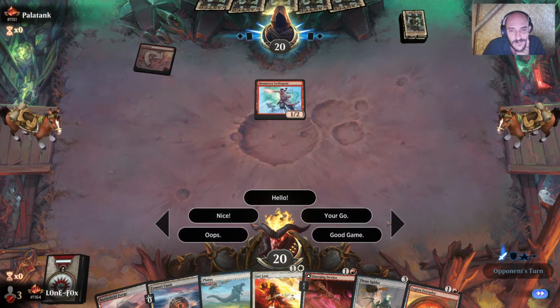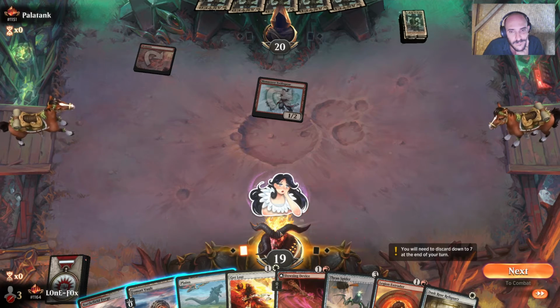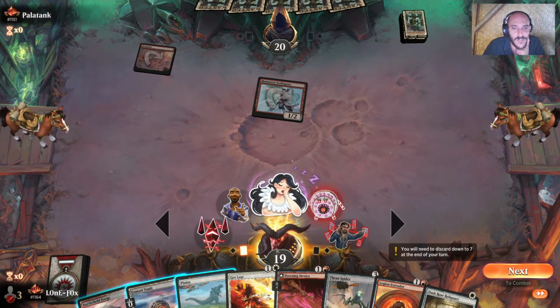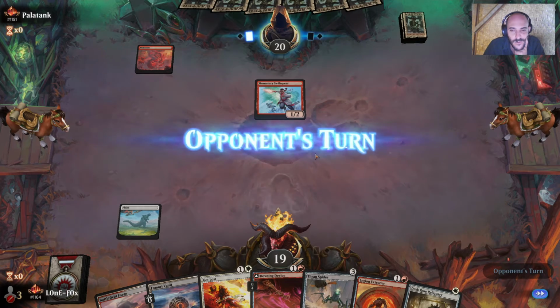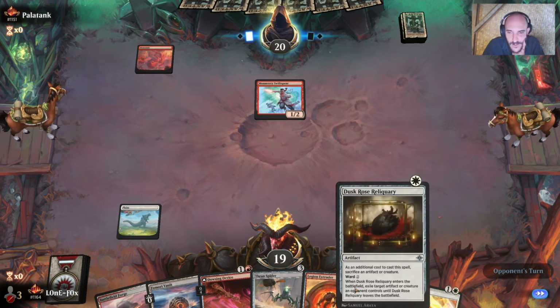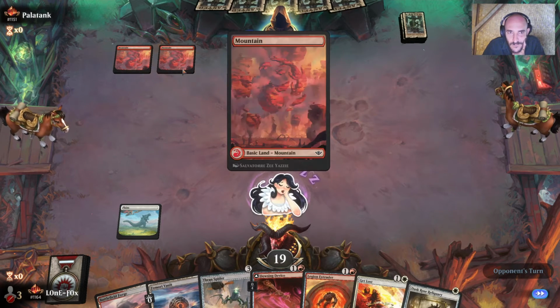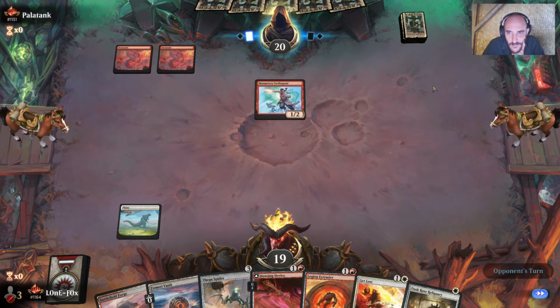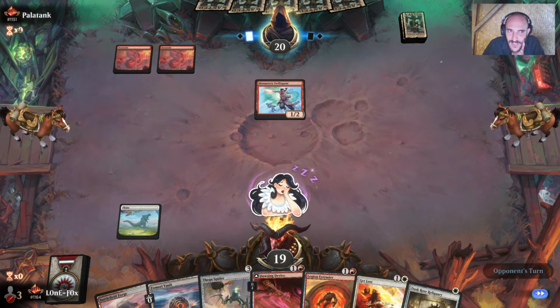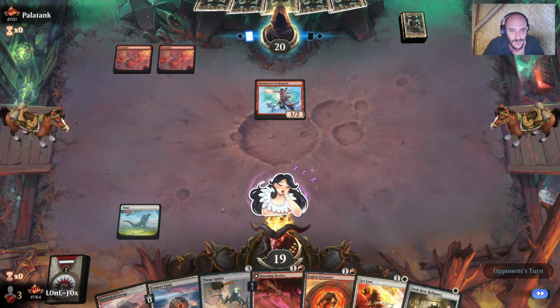Oh my god. Just get this out of my system. So bored of this. Do you plot the bird? At least we have Get Lost. Last time, Palatank, I'm fairly certain you were playing a pretty bad mono black skeletons list. I guess that's why you decided to switch to the Slickshot.